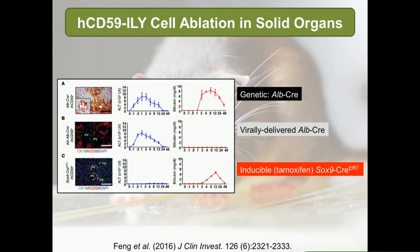And down here in this final experiment, we mated the inducible mice to an inducible tamoxifen-driven SOX9 Cre line. And here they gave the animals tamoxifen that turned on the Cre. You got HCD59 expression specifically in the BECs. And when you administered ILY, you could show that there was damage just by this increase in bilirubin. So to sort of summarize what this all showed is that, yes, we could ablate cells in a solid organ.